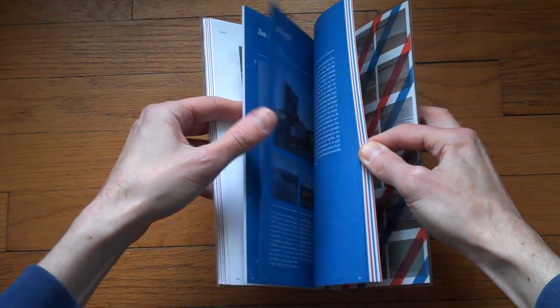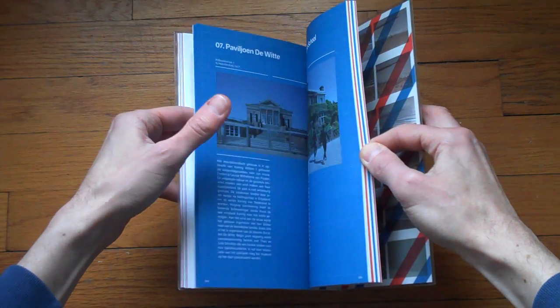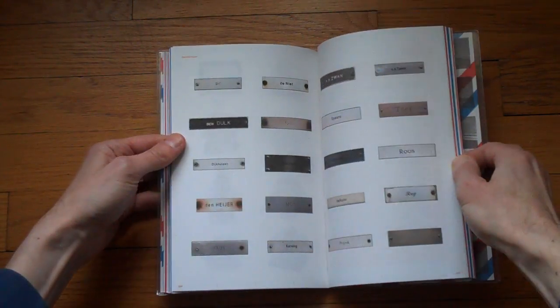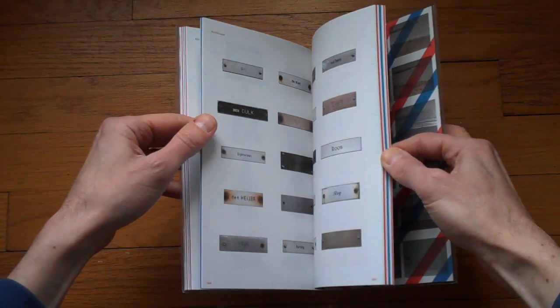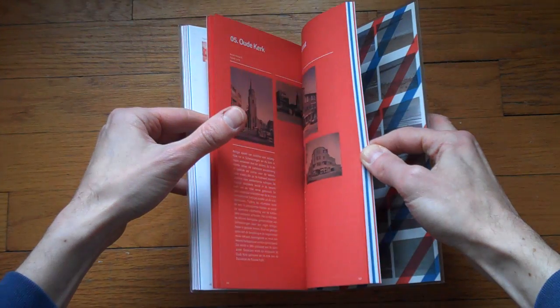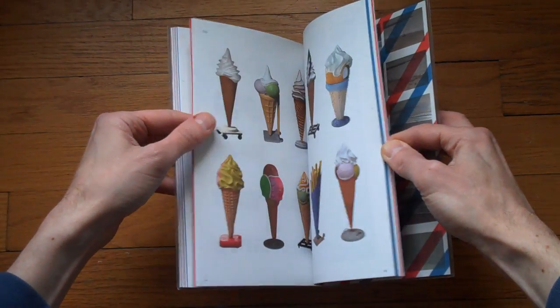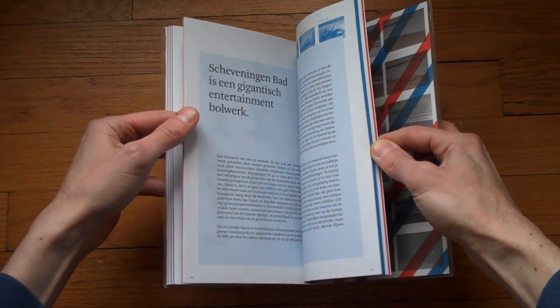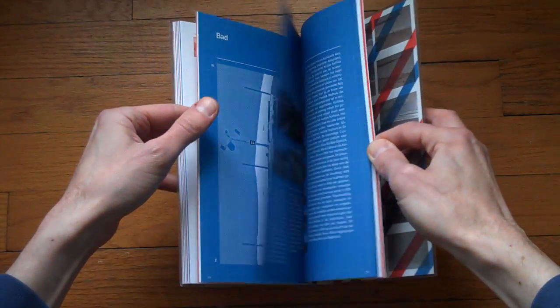I've literally no idea where and how you would buy this book in the US. I don't know whether you're actually interested in a book like this. But if you want to get a good idea of some of the aspects that make Dutch photo books in particular so interesting, this is a very good example. You get some ideas. There's actually a lot just in this little book.